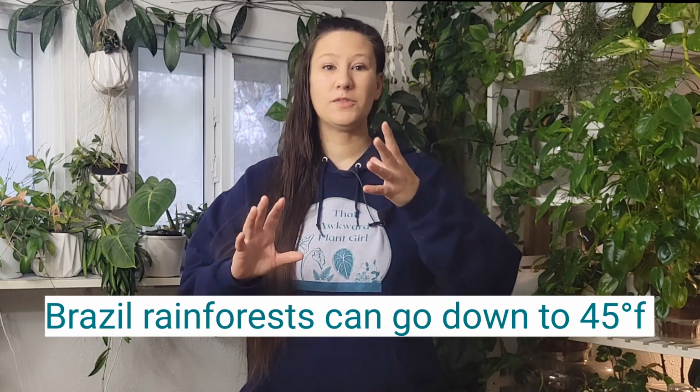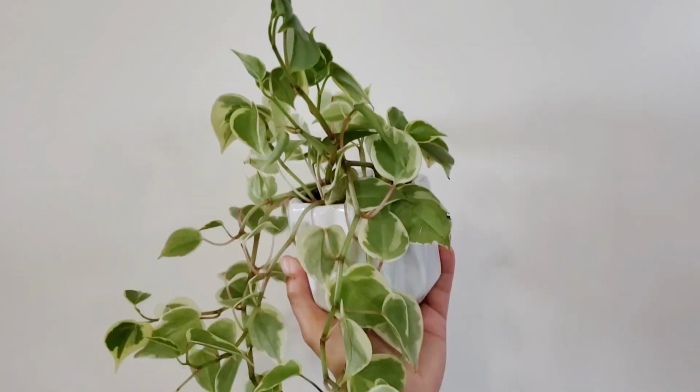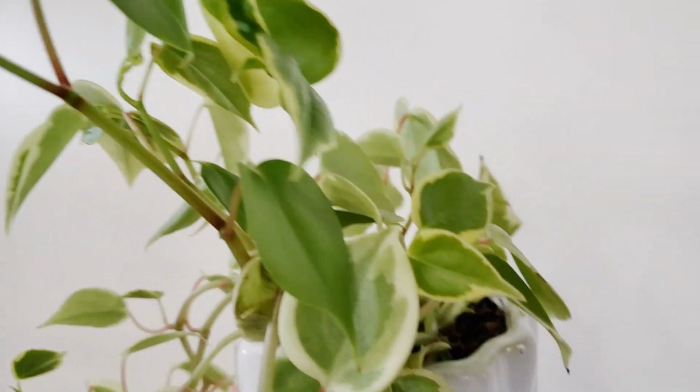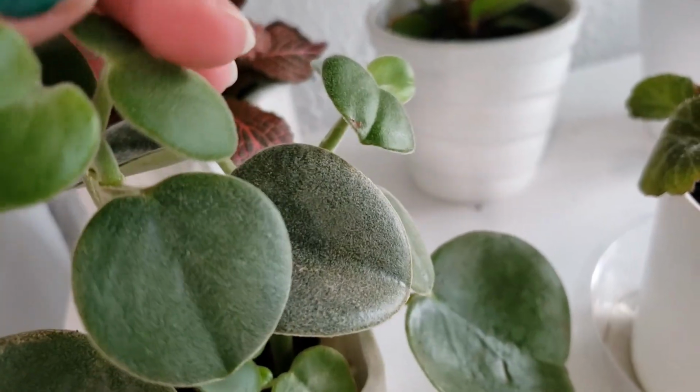They're from the rainforest in Brazil, so those are like 50 and 60 degree temperatures, which can kind of drop down in the 40s. They're not frost tolerant though, but they are more cold tolerant than most houseplants. And you'll find that they tend to bloom in the wintertime. You'll see that they're growing their little rat tails in the wintertime. You'll see that they'll start to have little baby leaves.